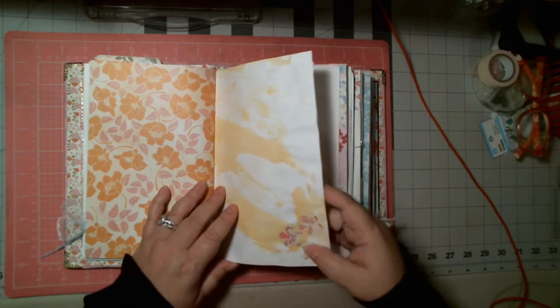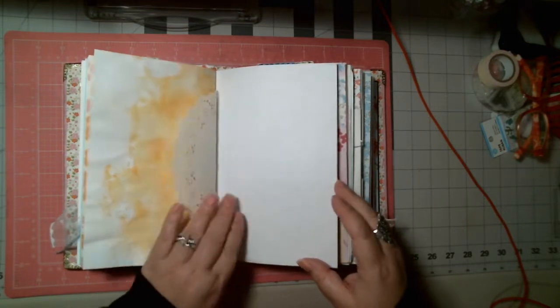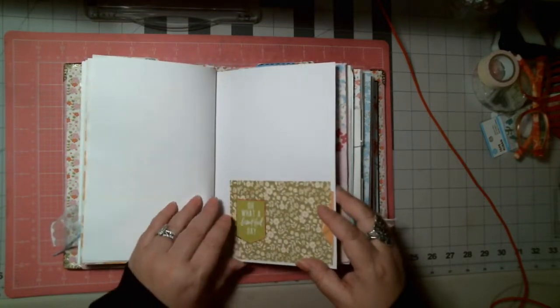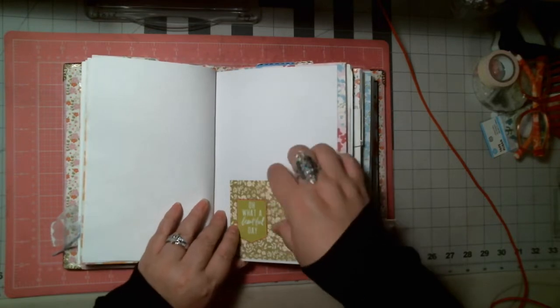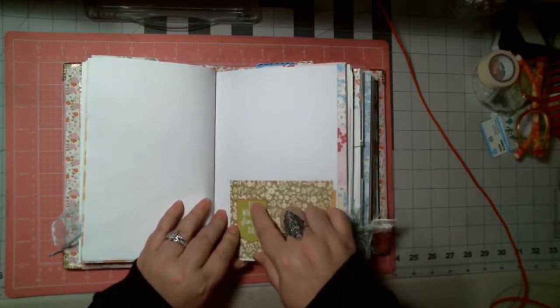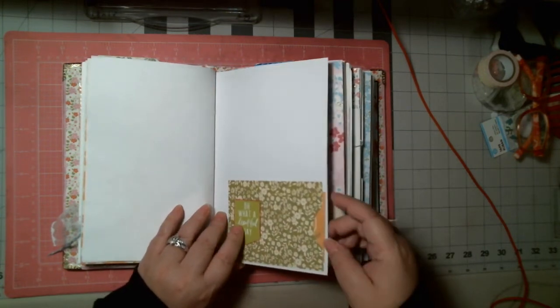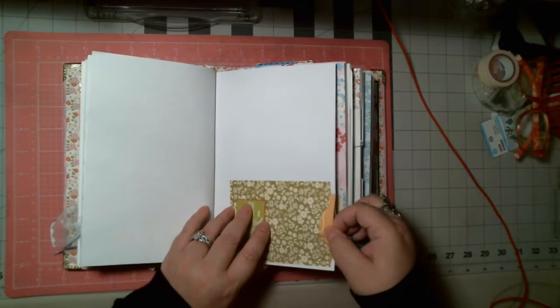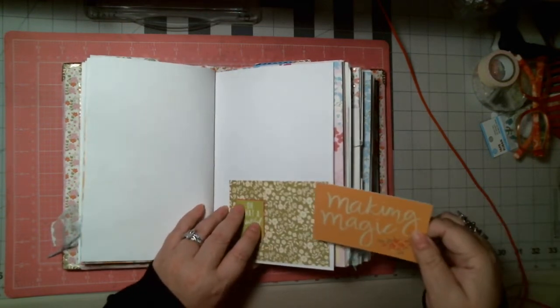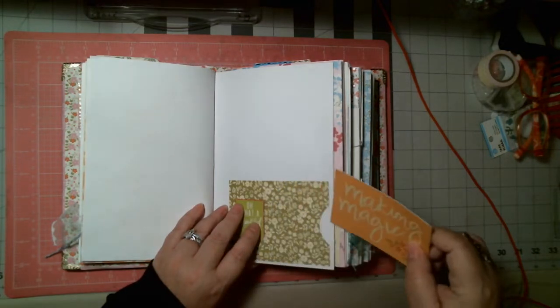Okay, and then it's got three little flowers on this page. It's got another doily, the other half of it. Another white page. And right here it has, I guess it's just stuck down. I thought it was a pocket. But it's stuck down and it says, oh, what a beautiful day. Oh, and it does have a pocket. It's a side pocket. Here it is right here. And this one says, making magic. And it's got some flowers. It's got room to journal.